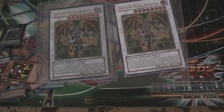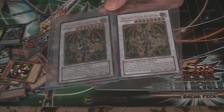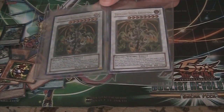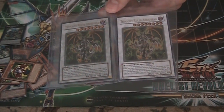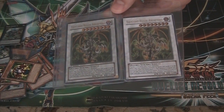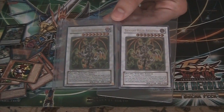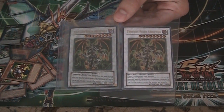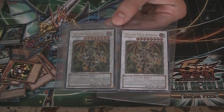One time, I bought a Thought Ruler Archfiend when it was about $13 or $15, and I had it for a while, and then I traded this guy 4 cards for it, and then I bought a card pack, and I got 2 of the cards that he traded me for. I got Drill Synchron, Drill Warrior, Junk Destroyer, and Synchro Ejection. I got a Yusei card pack, and I got the Drill Synchron and the Drill Warrior in it. It made me kind of mad.